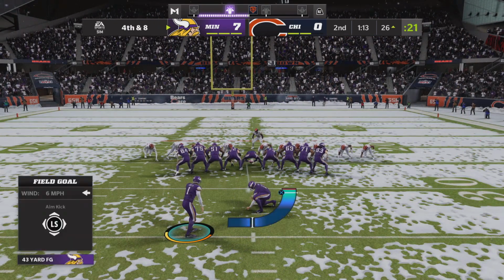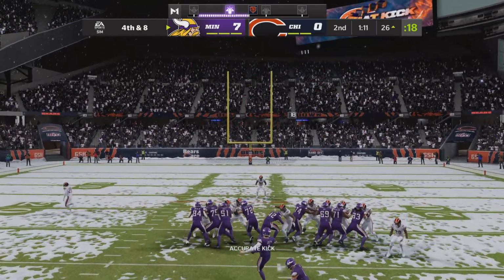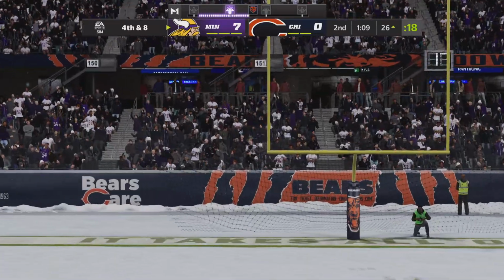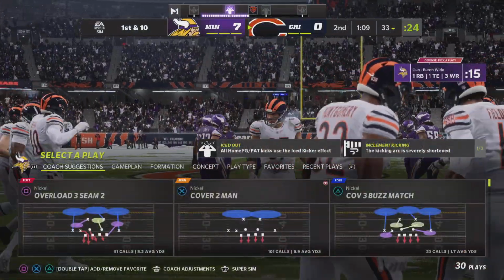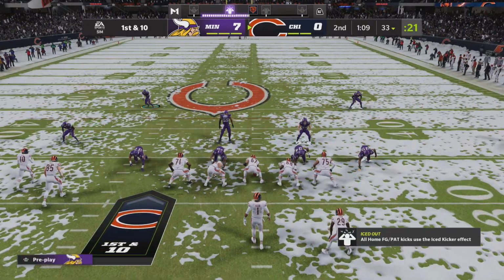Now the Vikings will send out the special teams crew here for a field goal try. On the right hash, it's a 43-yard attempt. And that is no good. And this score will stay right where it is. Everything looked good. So they'll come up 1st and 10 now from the 33.